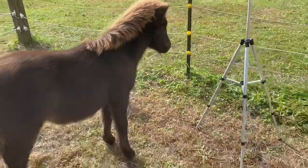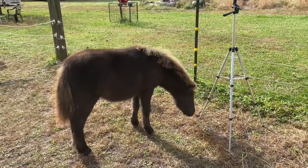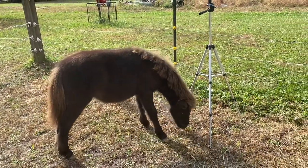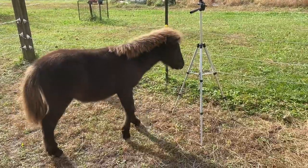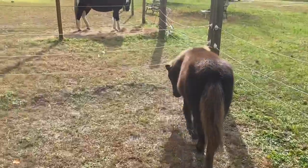They can be ridden by children, but like I said, they can carry about 60 to 70 pounds. That's enough of that. No, you're not going to play with that right now.